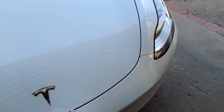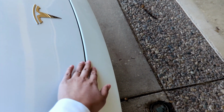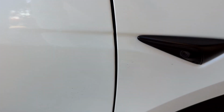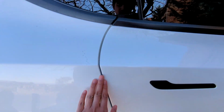So the front hood, the panel gaps are pretty good. And these are decently flush. Lights, all this seems fine. The passenger side, the door gaps here, and these door gaps, these are inline pretty well.